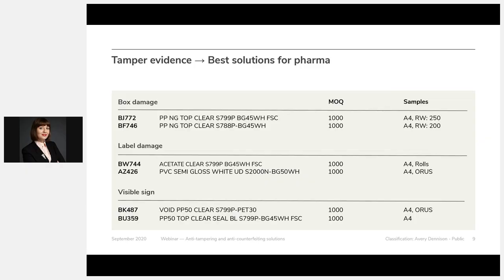So a bit more on our solutions. Here we are talking about our off-the-shelf solutions, so those that are available with services and immediately. For the box damage, the PPNG Top Clear with the S799P, our premium solution, and then the BF746, a bit more cost-competitive solution with the S788P. For the label damage, we have the acetate clear, a clear destructible label with 799P, and the PVC semi-gloss white, ultra destructible in white color. For the visible sign, void PP50 clear with 799P, and the PP50 top clear seal blue. I will get back to this product. That's an interesting one.